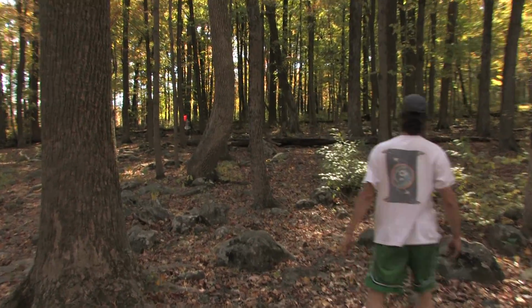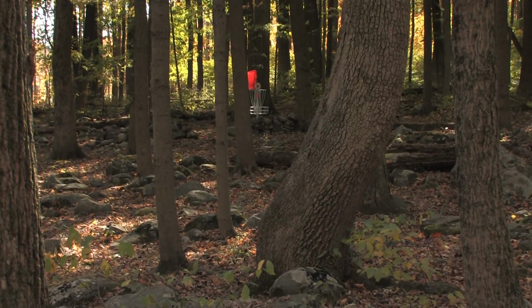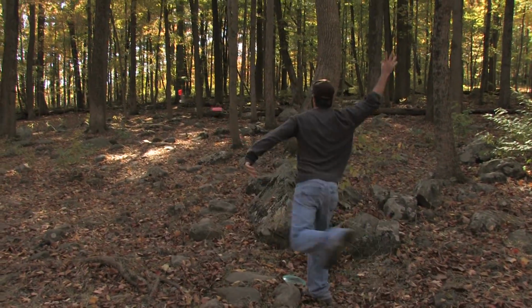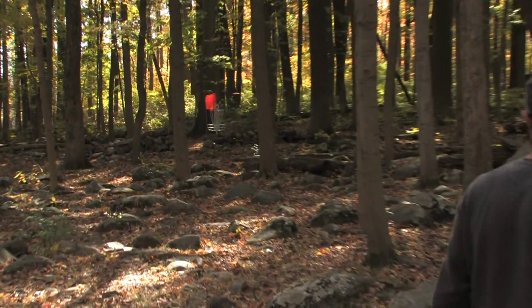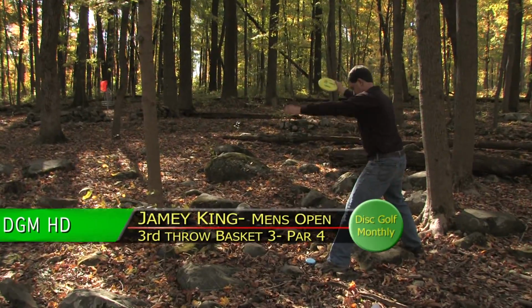He's going to lay a little hyzer right around here. Well played, and he just made a good run at it as well. Devin Frederick was right at the basket. Wow, nice shot.